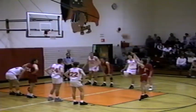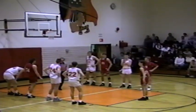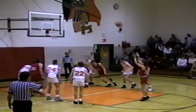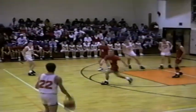Herb to the line to shoot 2. His first shot is no good. Second shot by Herb is no good either. And Reed with a rebound. Here's a pass over here for Herb. We have an Herb and a Herb. We have the Herb, they have the Herb. Here's Reed with a spin around shot. No good. Rebound over there.